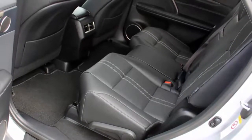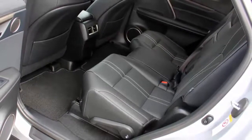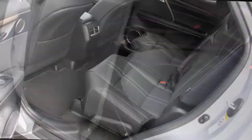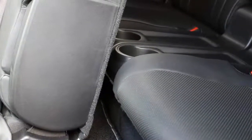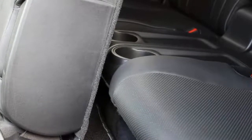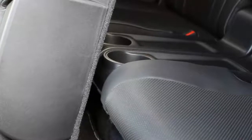And before you try to tell me the MDX is a larger vehicle than the RXL, it's actually half an inch shorter in overall length, and only 1/10 of an inch taller. Its superior interior packaging is simply the result of the MDX being intended for 7-passenger use right from the start.